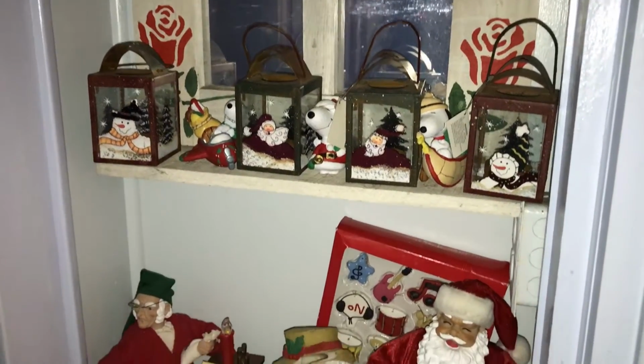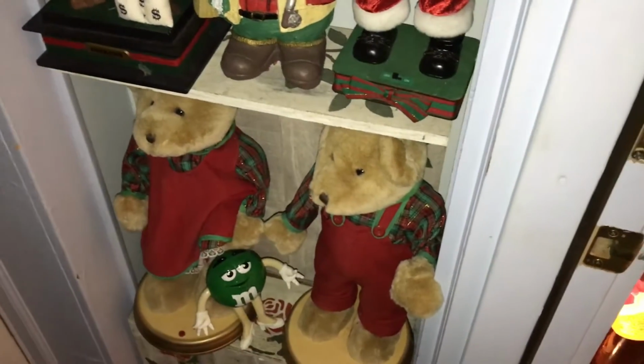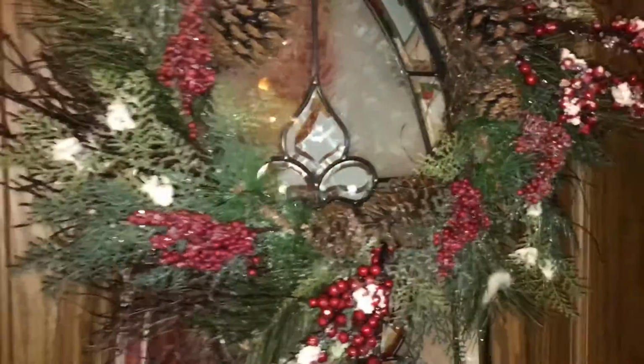So, right when you come inside, you'll notice our foyer area. It's got some decorations going on as well. And it's nothing major, just a couple of things that over the years, as we've run out of space in the main rooms, we've relocated, so to speak. And, you know, it found a new spot. Nothing goes to waste.